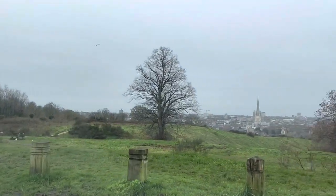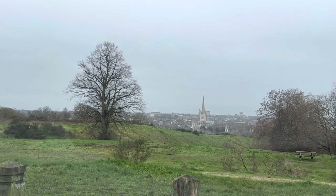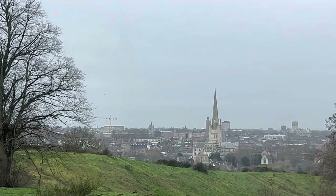I'm just going to park up for you and then we'll get out and we'll walk along and take you right to the edge of that hill. It's a spectacular view, I hope you agree.